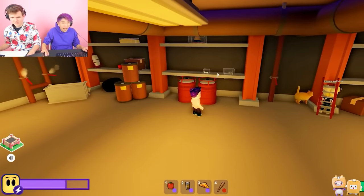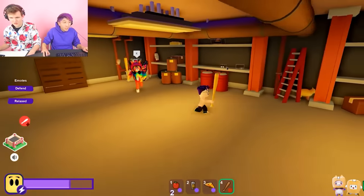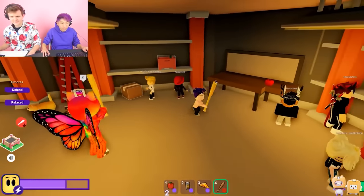Wait, I picked up a baseball bat. Oh, yeah, Adam, there's stuff everywhere in here. Grab it. Oh, I'm getting it. Okay. I got an apple. I can use the baseball bat. I have a baseball bat now. Adam, wait, come over here. Wait, there's another apple. Get the apple.